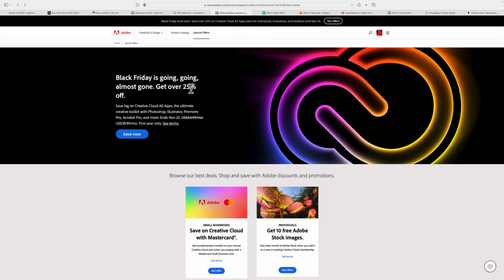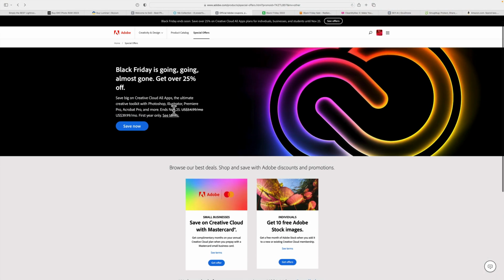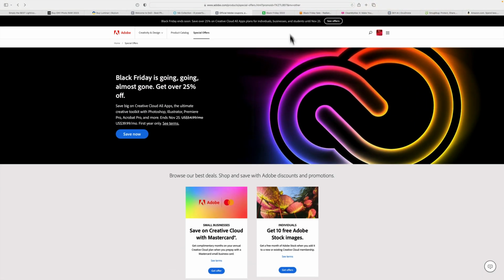Adobe, they have 25% off some of their packages, basically 25% off their full package that is normally in the US $54.99 a month. That's where you get every app they have. You could get that for 12 months for $39.99 a month. So that actually is a considerable savings over a full year. It's only good the first year, though. The second year, they start charging you whatever the current price is. If you have a small business and you have a MasterCard small business plan, you could save with this offer here. And if you're interested in Adobe stock images, you get a free month there, 10 free stock images. So that is the limit of their Black Friday offerings.